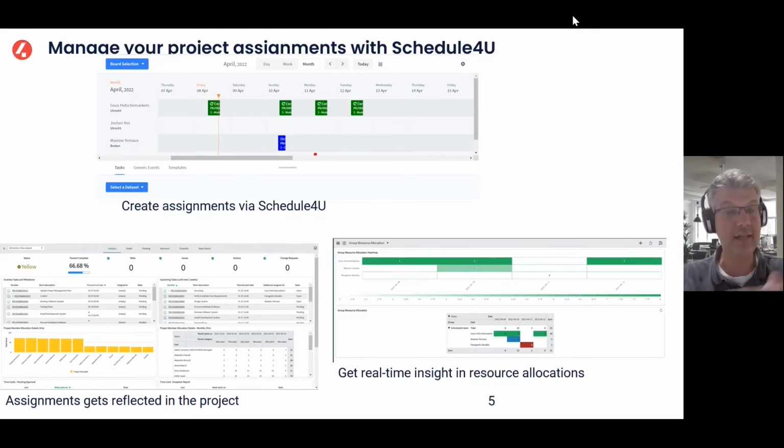Perhaps good to state that PPM also has its own resource management module. But that setup is primarily aimed at creating allocations on projects and not on project tasks. And that's what Schedule4U is aimed at. It's aimed at creating assignments for individuals on project tasks, and then in a centralized way, team or organizational unit. And this is actually what we see a lot of organizations do with resource management.